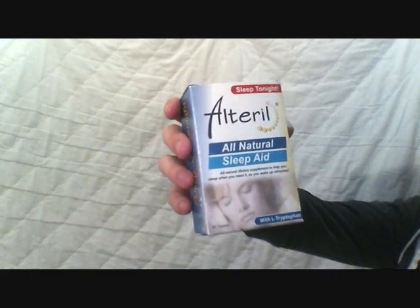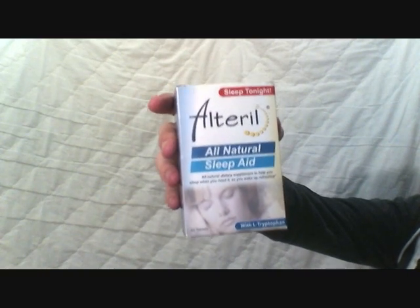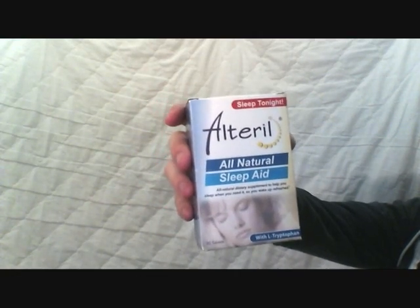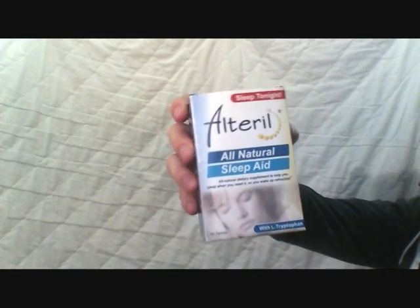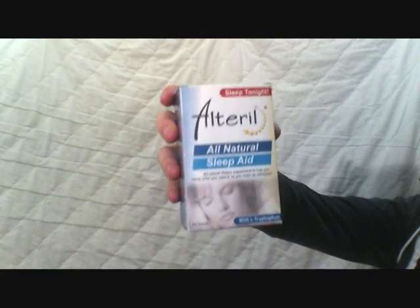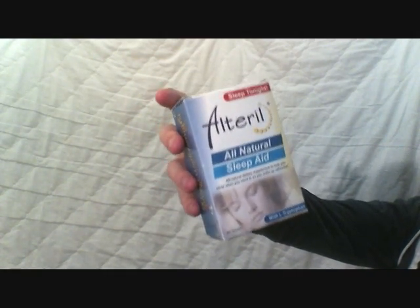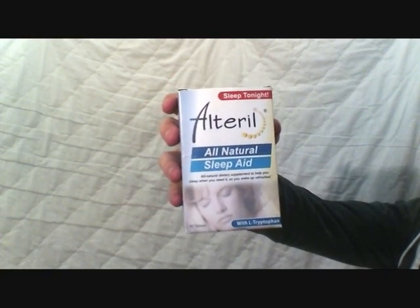Another main ingredient is L-tryptophan, which is an essential amino acid. It's something the body actually needs, and this can help your body to produce more melatonin, as well as something called serotonin that is needed to tell your brain when it's time to sleep and when it is time to wake up. Then you've got L-theanine, and this is again another amino acid that's found in tea leaves, and this supposedly reduces stress and anxiety by increasing alpha brain waves. Basically, having alpha brain waves helps to put your brain into a more relaxed, calm state, meaning that you can drift off to sleep more easily.